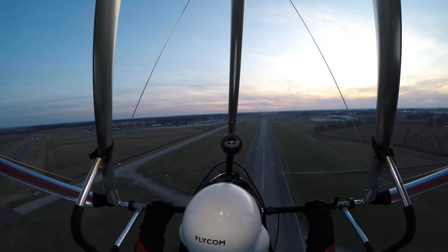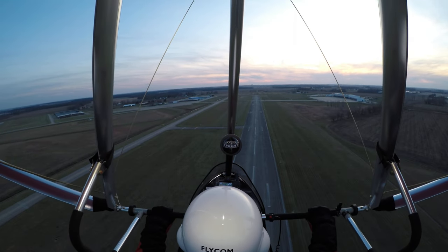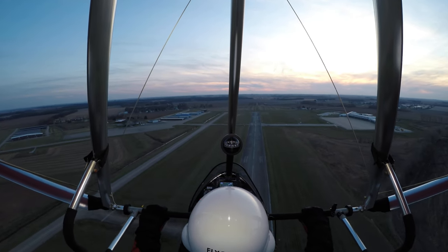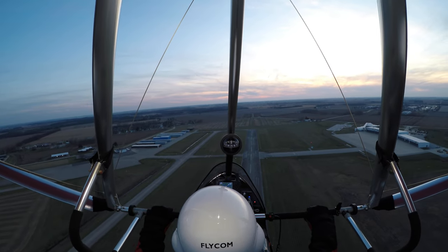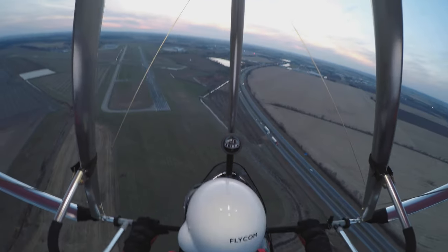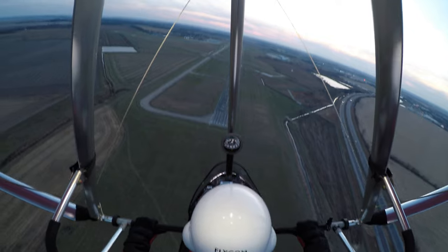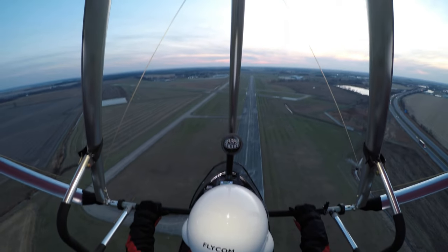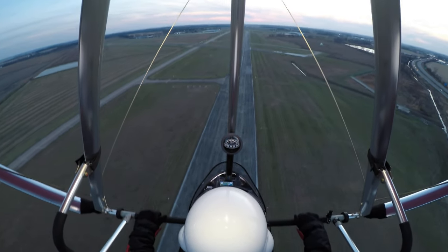All traffic, Cessna 7 Hotel Victor, turn in final 27. Turning left crosswind 27. Downwind runway 27. Off power. Both traffic left, traffic Jellicoe turning final, full stop 27.